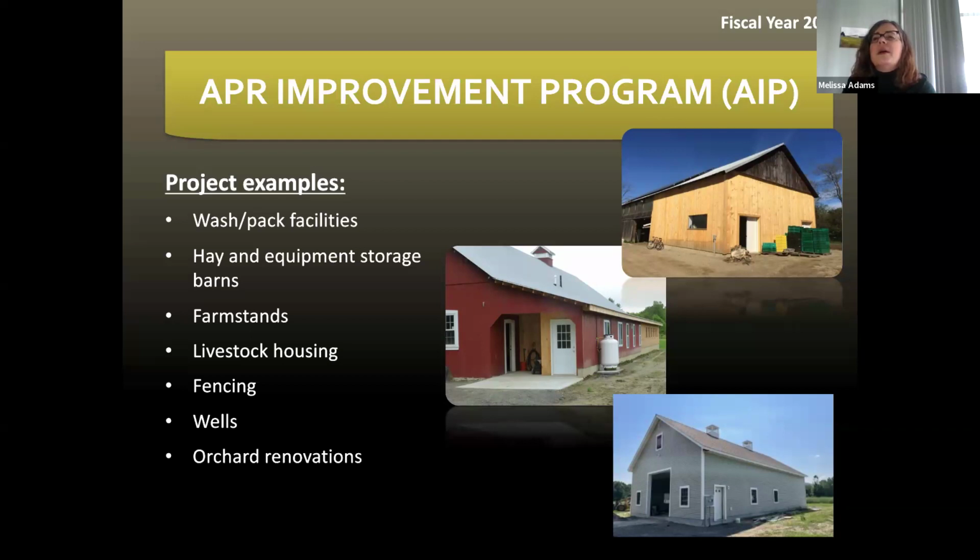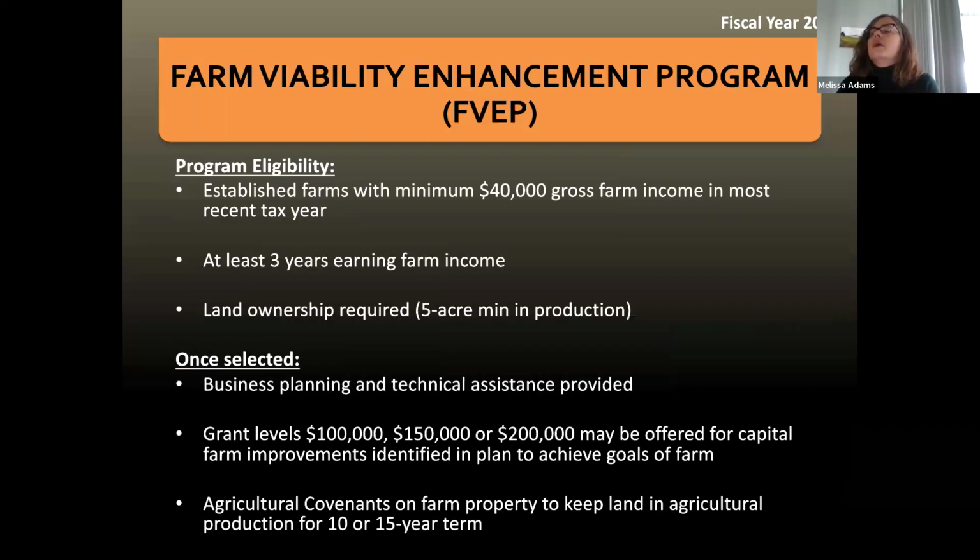So we can help with a lot of different infrastructure needs, and there are some examples here.